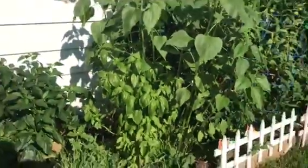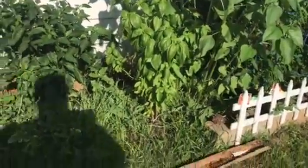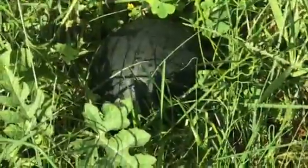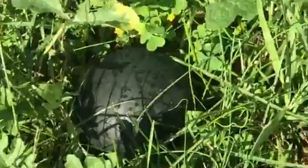A pepper plant, basil, which is a nice little tree. Sugar baby watermelons. You see that little bowling ball right there.